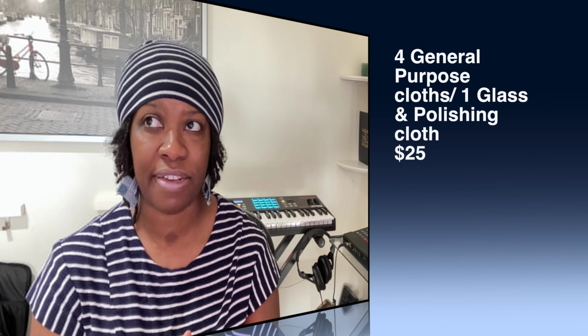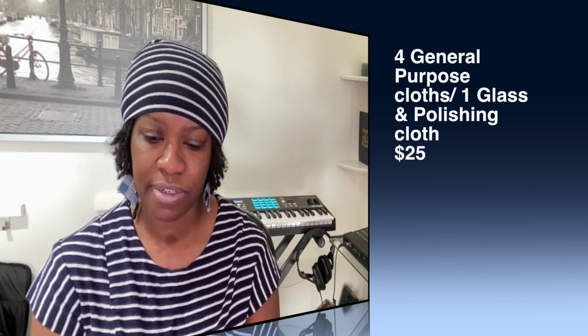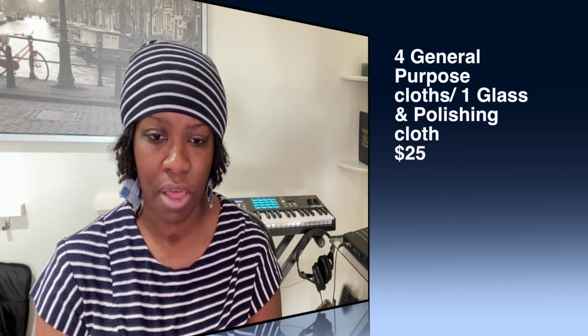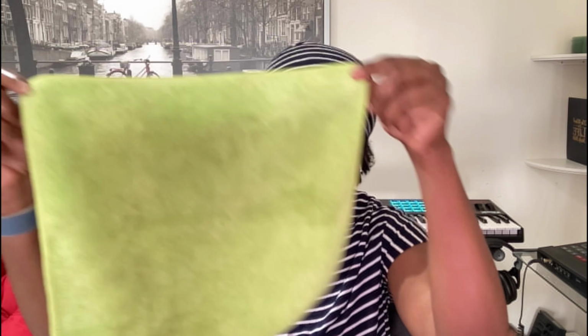I ordered them on Amazon. I think I got 4 for $5, or was it 5? But anyways, I think it was 4 cloths plus the glass and polishing cloth. So here's one right here. It's been used, by the way. And all you have to do is wet them and wipe.